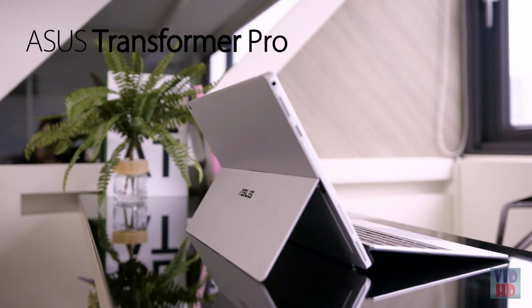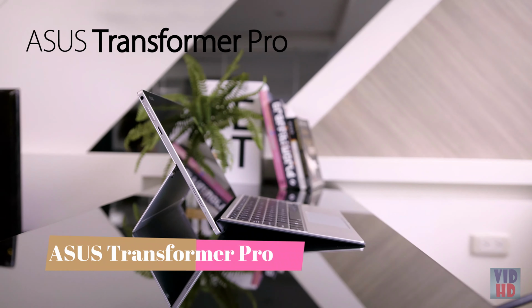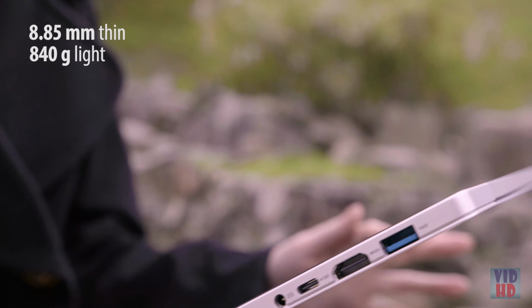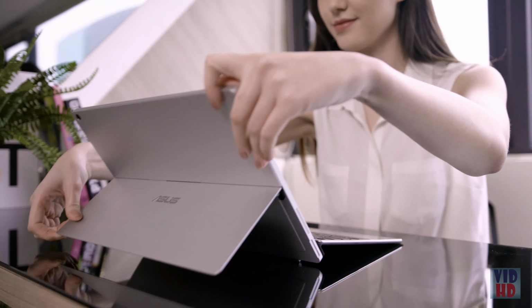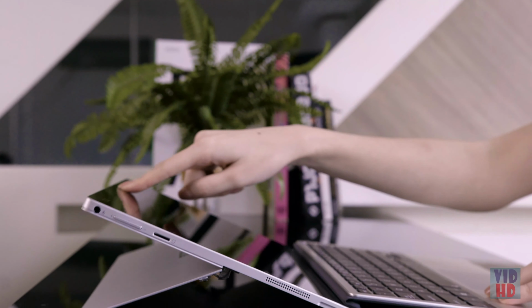The new ASUS Transformer Pro brings together power and convenience like never seen before. A slim profile keeps it portable for everyday life on the move, and premium construction lets it stand up to day-to-day wear. A built-in kickstand provides all of the flexibility you need. Prop the ASUS Transformer Pro upright on a desk or slide it downwards on a coffee table.